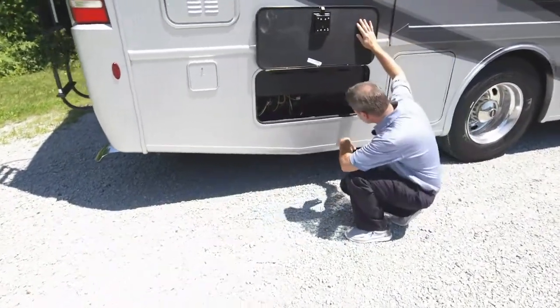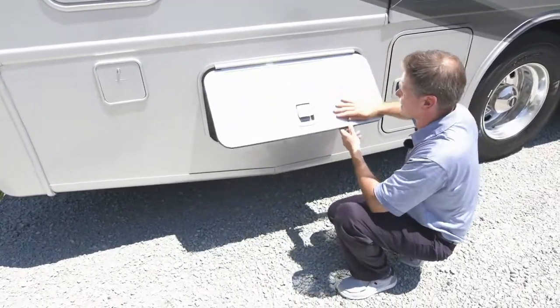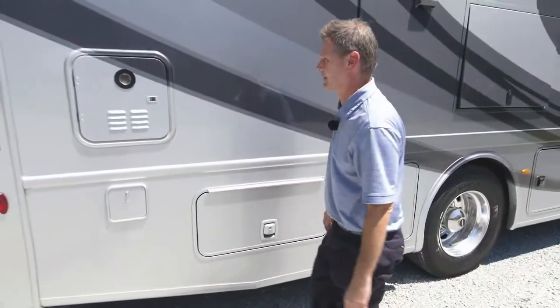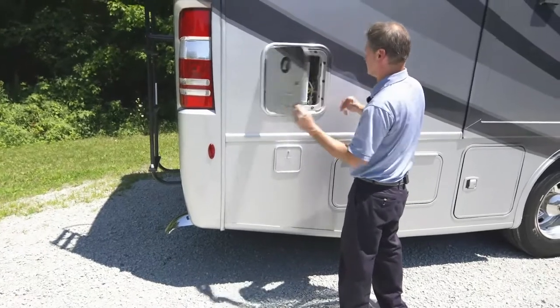Down here, there's that 2000 watt inverter we talked about. Remember, it's a 2000 watt pure sine inverter and a 100 amp charger, tankless hot water. And there's really not much you need to do with this.